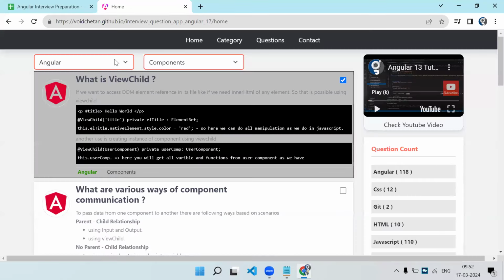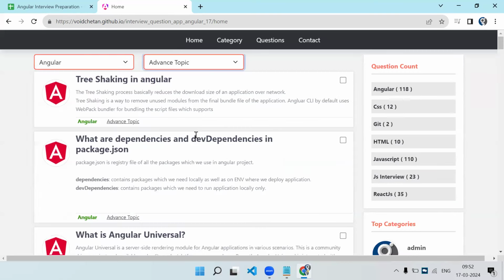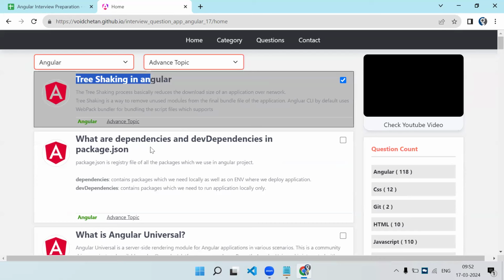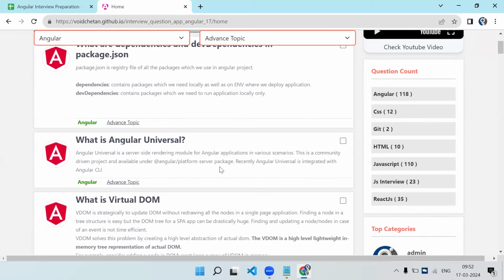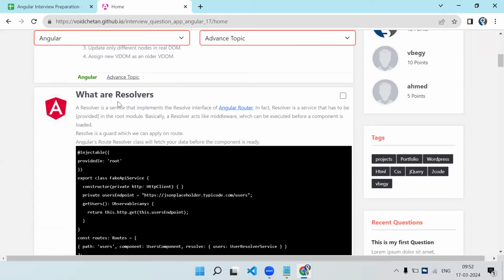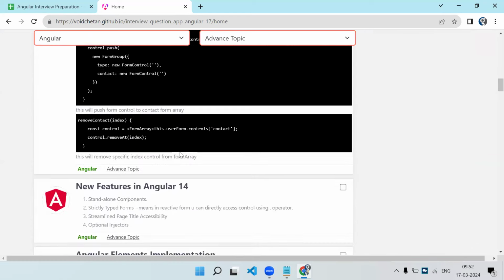Then let me just show you some of the advanced ones. Tree shaking. You know package.json, right? In that package.json, we have dependencies and devDependencies. What is the difference between those packages? What is Angular Universal? What is Virtual DOM? Resolvers? Dynamic form creation. How do you create a dynamic form?